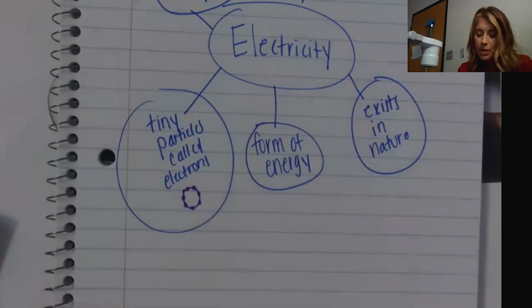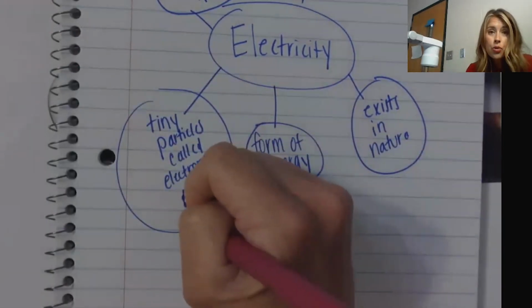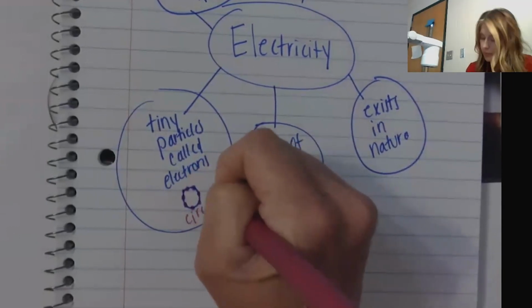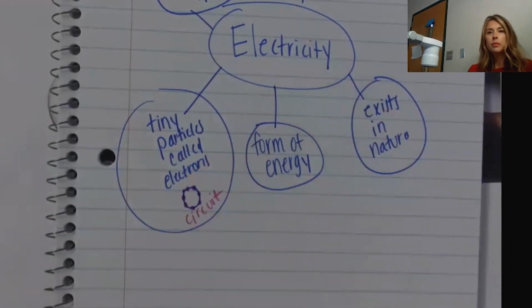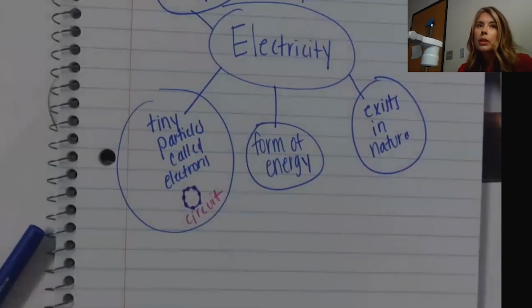Now, what I'm going to do is label this with the word circuit, and you can do the same. Once you get that done, we'll continue. I hope you're following along.